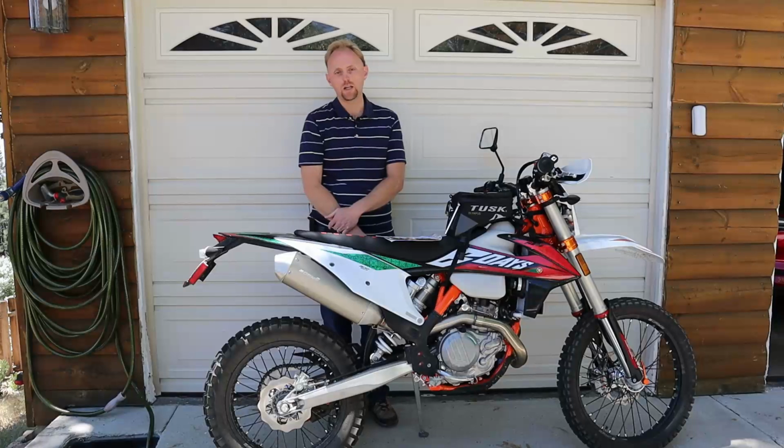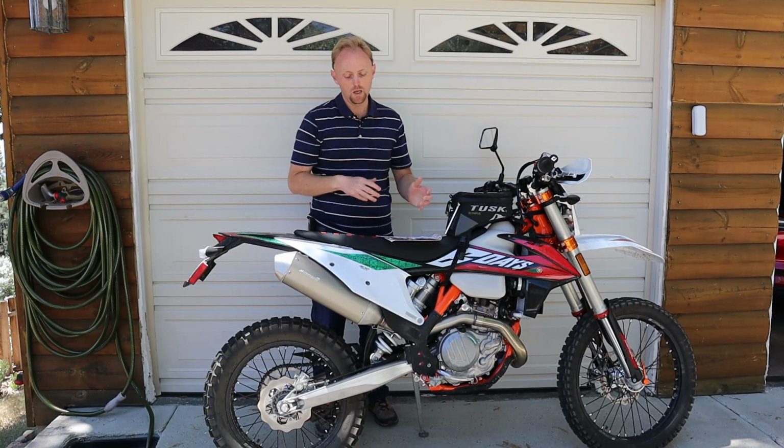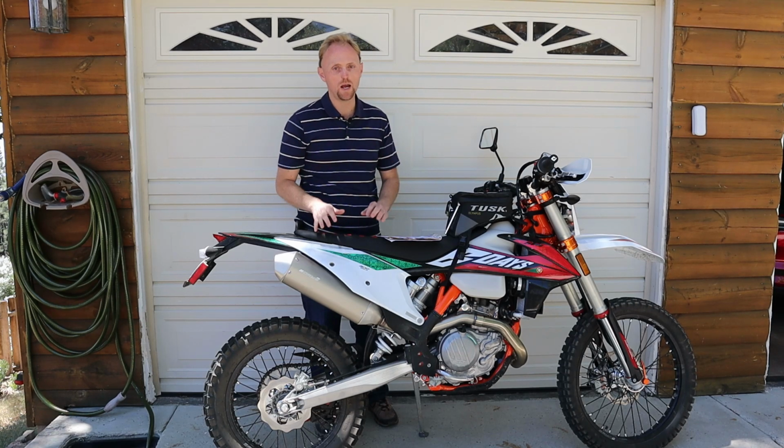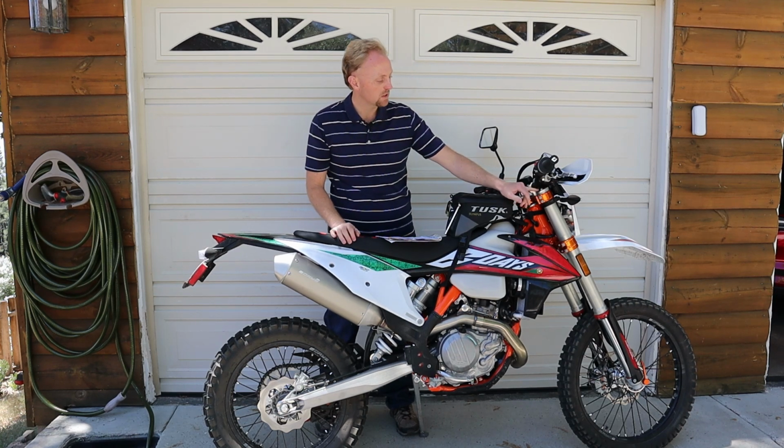Let's talk about suspension. That's really important, right? So it still is under the WP Explorer name. You've got the PDS rear shock, which KTM is famous for. I love PDS for trail riding, but that's just me. For the front, you've got the WP Explorer fork.